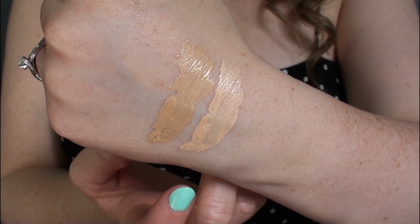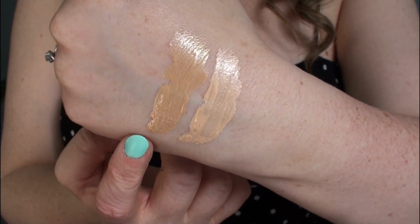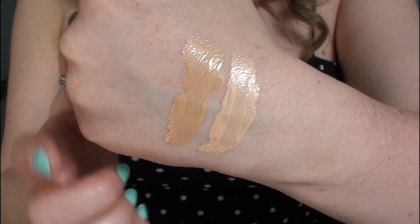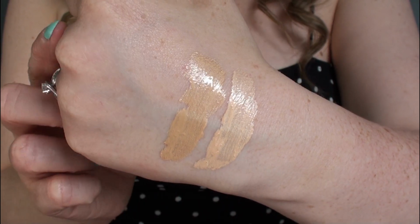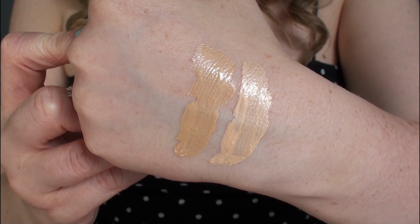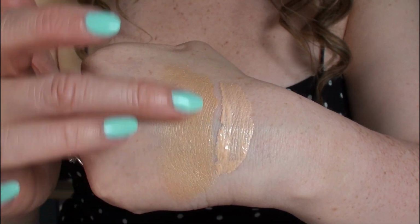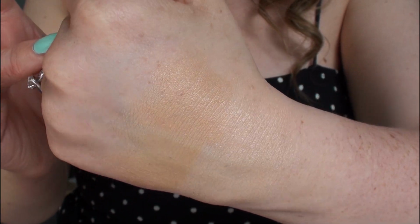So this is the Collection Filter Finish and this is the E.L.F Halo Glow. So you can see they are very, very similar. Obviously the colours are slightly different because this is the second shade and this is the lightest shade, so the colours are a little bit different, but both really, really pretty. I will just blend them out a little bit so that you can see how they look blended. I feel like once they are blended out, they are so similar.